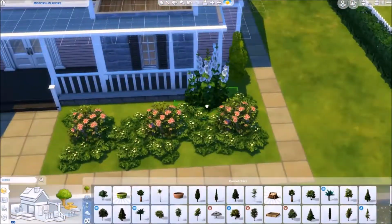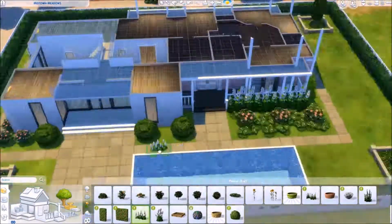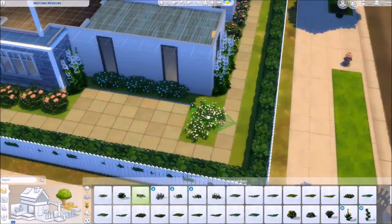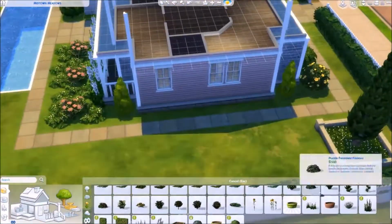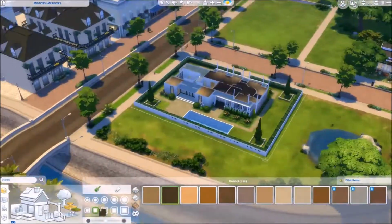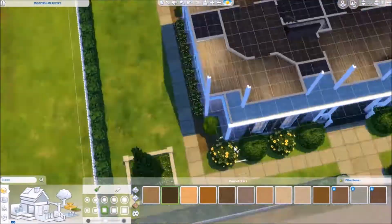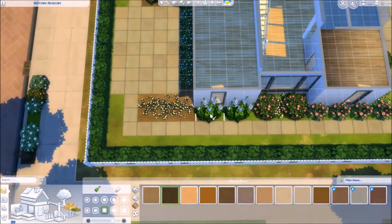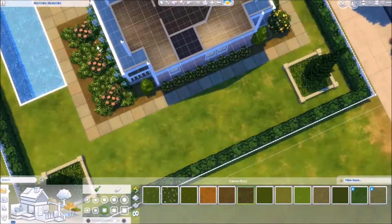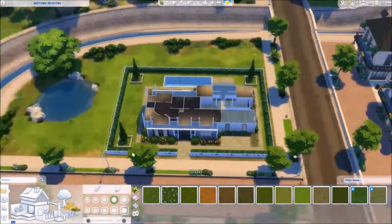Yeah. Well, this is the garden. I don't really know what to do with it. I do like those new floor tiles, which I used outside, which are from the new Jungle Adventure game pack. I love it. It just worked perfectly.